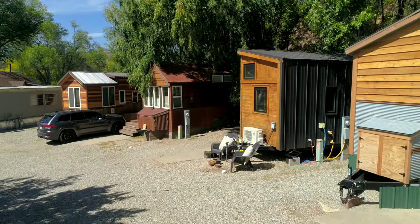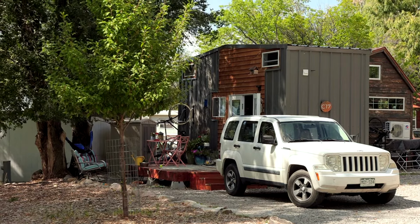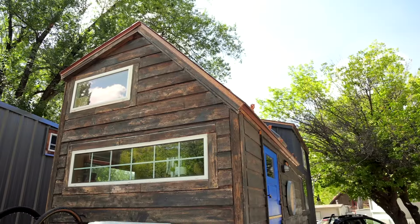We're parked in Tiny Town in Island Cove Park. We're going to show you a little bit more about the community here later, but for now, let's talk about our house. Yeah, so this is our tiny house, Das Kleine House. It's 26.5 feet long and weighs about 12,000 pounds. And we're sitting at about 290 square feet. So let's go ahead and take a look around.